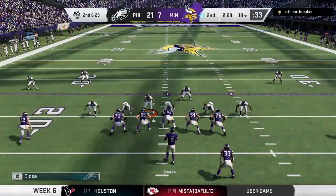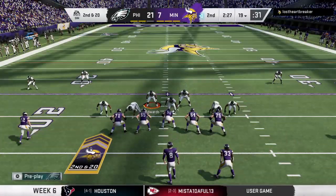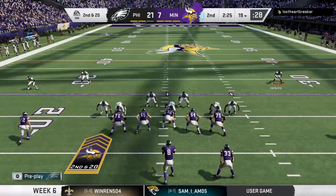Now after the holding call, here's 2nd and 20. I smell fear in that offense.